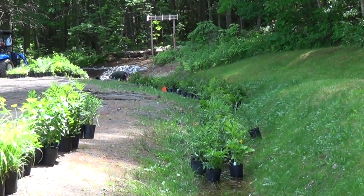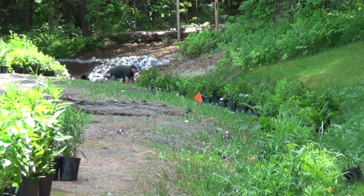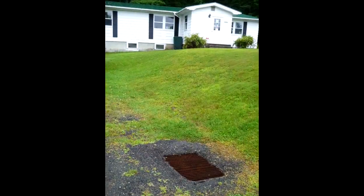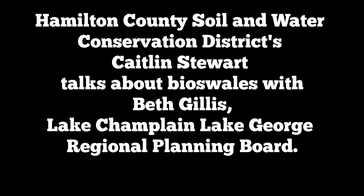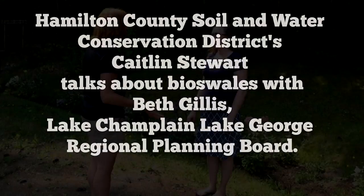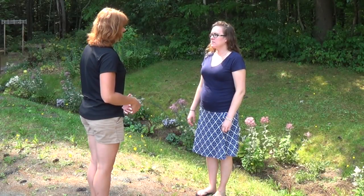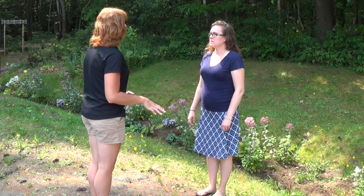Bioswales are installed in new or existing drainage courses in an effort to reduce stormwater velocity and remove sediment, pollutants, and debris before the water is discharged into a surface water. This is one illustration of where landowners or municipalities could install a bioswale. Could you give some other types of situations where bioswales would work well?